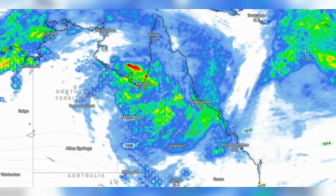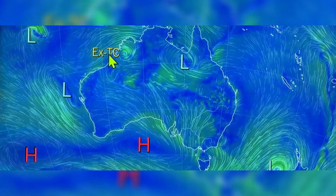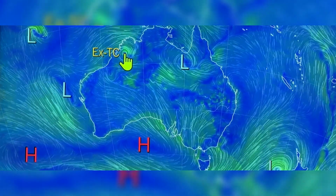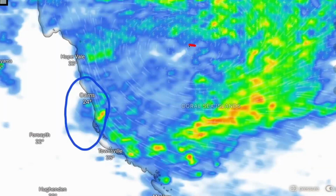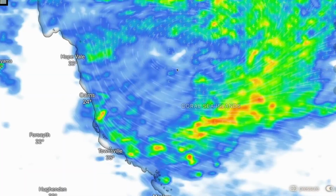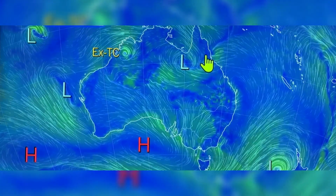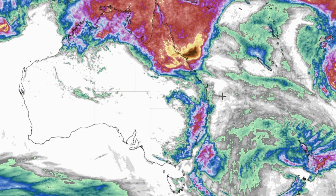One more point on longer range patterns. Beyond this immediate system, the monsoon trough remains active through early February. That means the potential for additional tropical development exists. We're in peak cyclone season. November through April is when most Australian cyclones form, with February and March typically the most active months. The current Madden-Julian oscillation phase supports enhanced convection across the region.